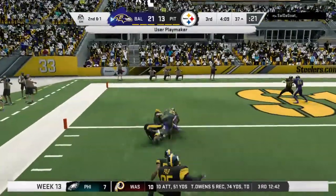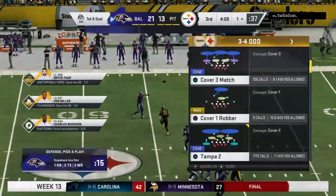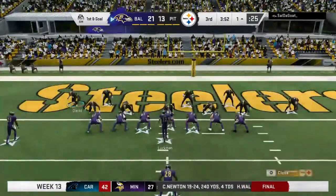It's complete. He finds Falk here. And he doesn't quite make it, taking it within an eyelash. Dropped at the 1. 36 yards on the play.